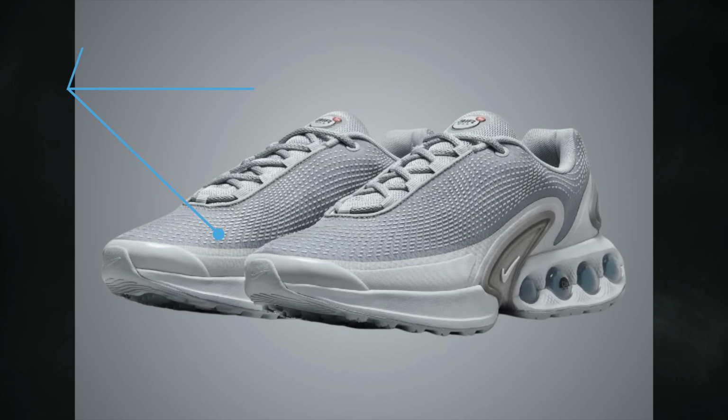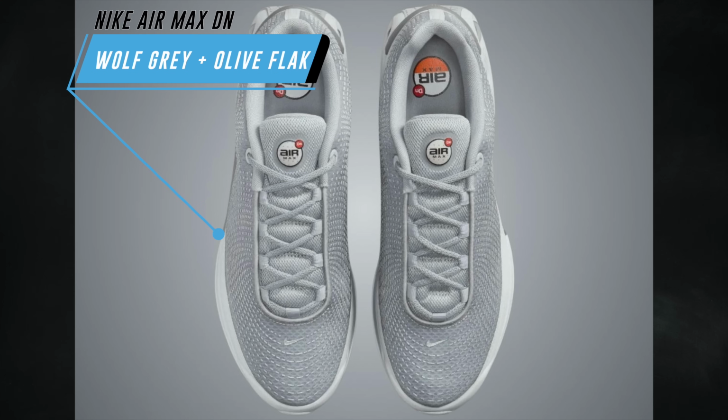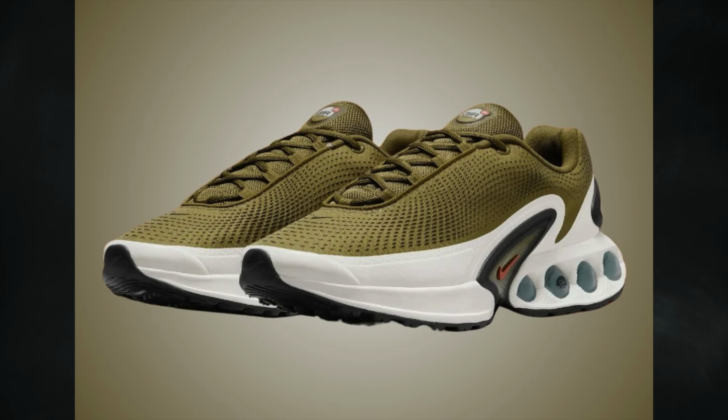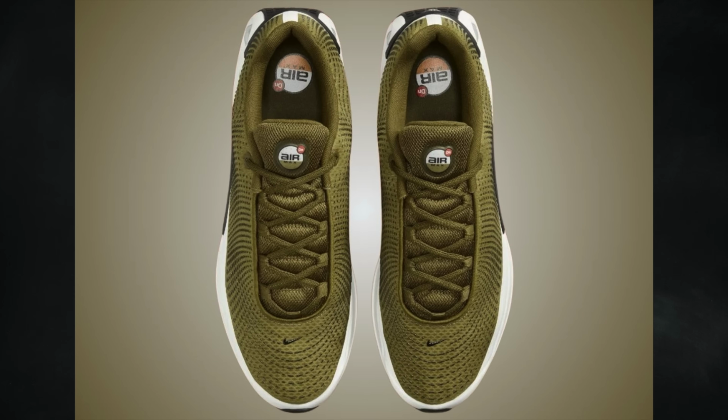In July, we have several colorways of the Nike Air Max DN dropping, and on July 1st, we actually have two colorways. The first one comes dressed in wolf gray, sky gray, and pure platinum. Now the second features olive flak, gym red, and black. Like I mentioned, both of these are going to drop on July 1st, and the retail price will be $160 each.